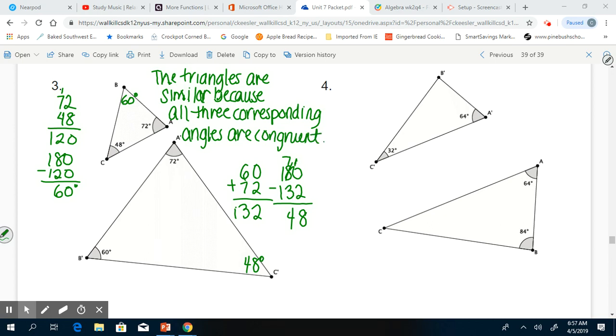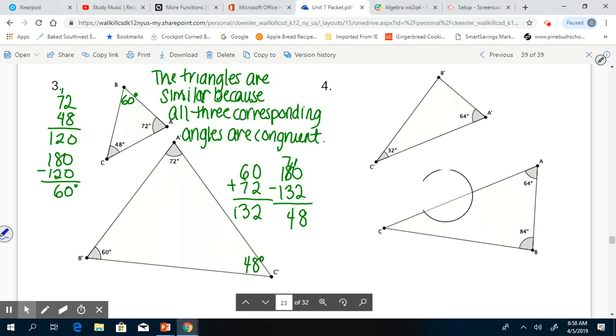Okay, so number 4 is similar to that as well. In number 4, again, we see A and A prime being the same measure. But then in this larger triangle, we're given the 84 for B, but nothing for B prime. In the smaller triangle, we're given 32 for C prime, but nothing for C in the larger triangle. So we're going to find the missing angles in each case and then prove whether they're similar or not.